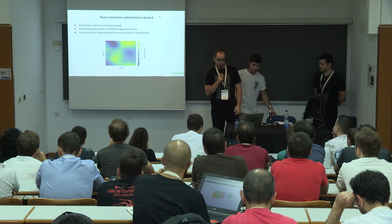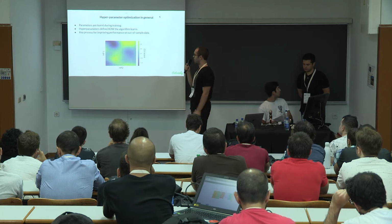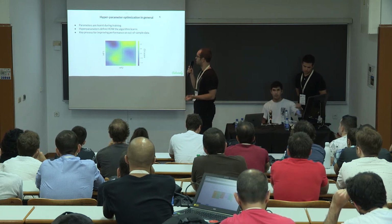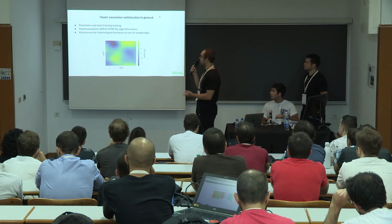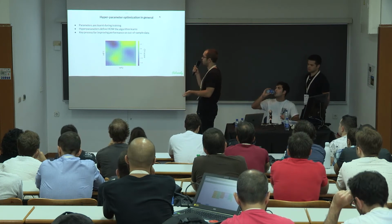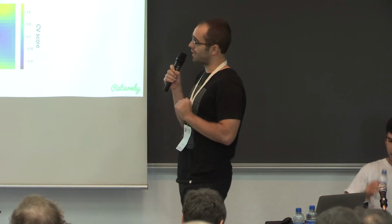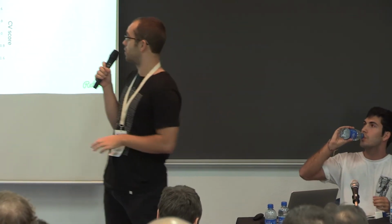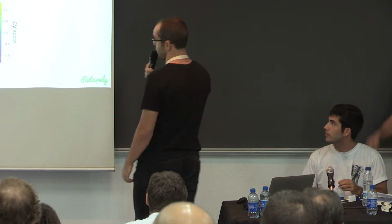Then, a key part for achieving generalization are hyperparameters. What are hyperparameters? During training, what we are actually learning are the parameters of the model. Hyperparameters explain how the model is defined and how the algorithm is going to learn from data. This is a key process for improving performance on out-of-sample data, because it helps us navigate the bias-variance trade-off that Pablo just talked about.